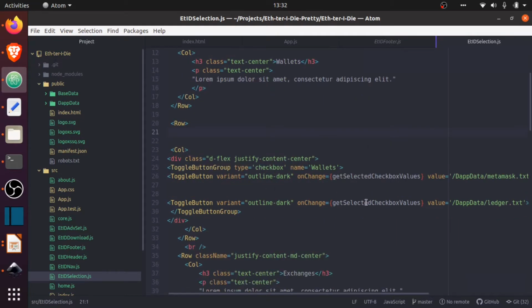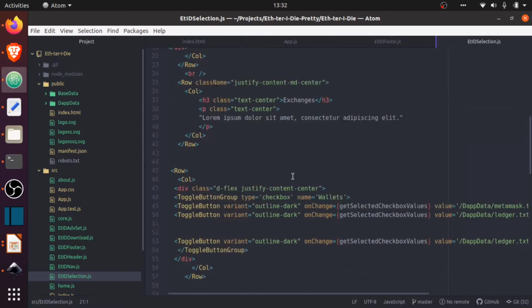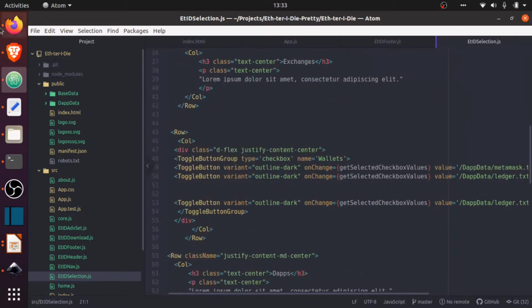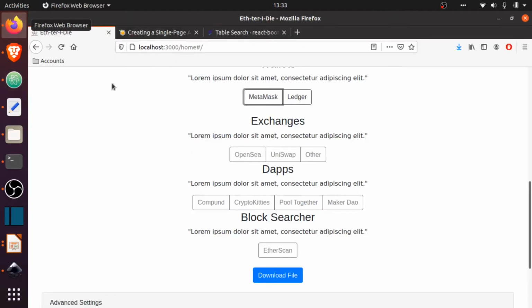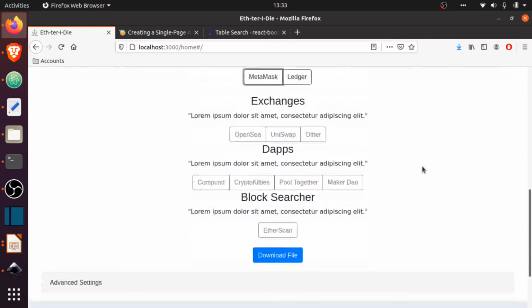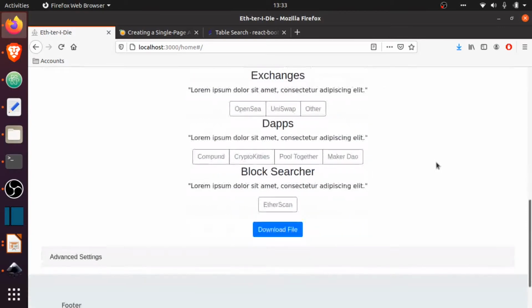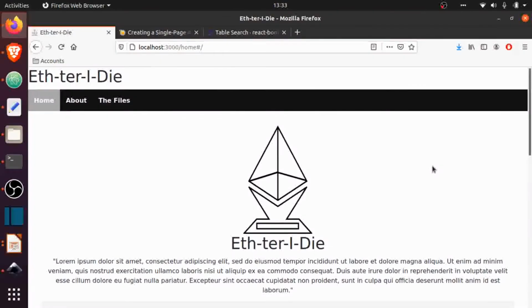So I made them all in line, all joined together as a button group, justified the buttons in the center, so now it looks like this. So wallets, MetaMask, Ledger. Looks nice and selectable. So now it actually has the benefit of looking a lot more selectable. On the rollover, you get it, and then when you click it off, it works. So this is how it looks now.